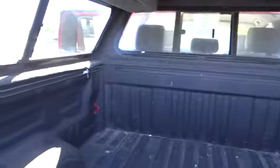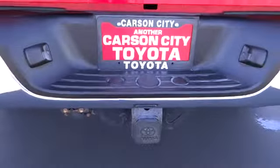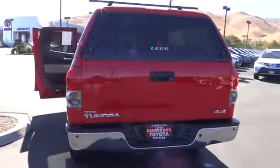With a towing capacity of up to 10,000-plus pounds and a payload capacity of over 2,000 pounds, the Tundra is the perfect mix of power and efficiency and is priced below $30,000. This vehicle has less than 105,000 miles.